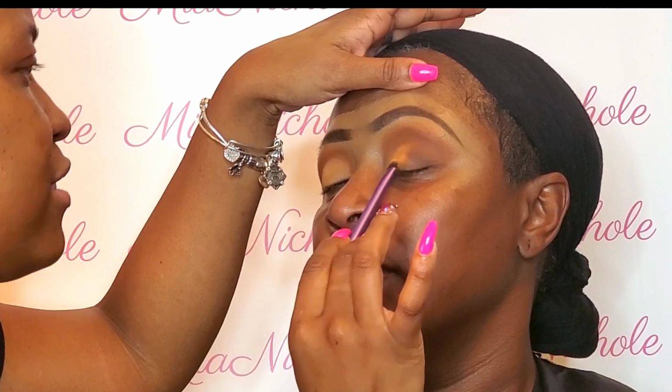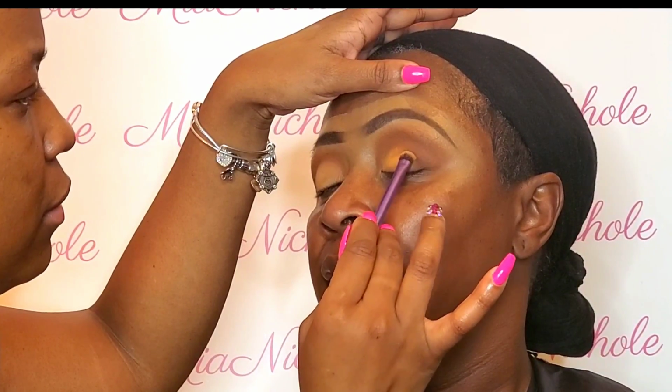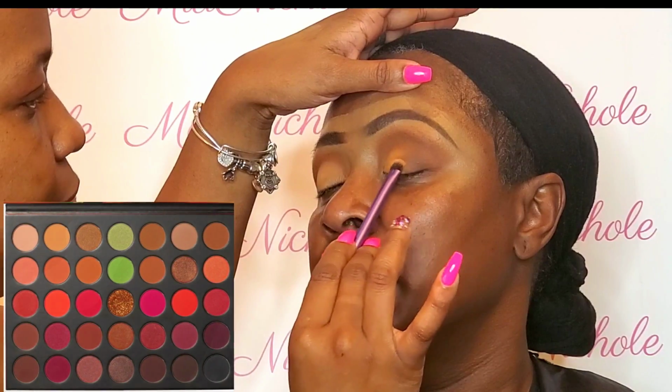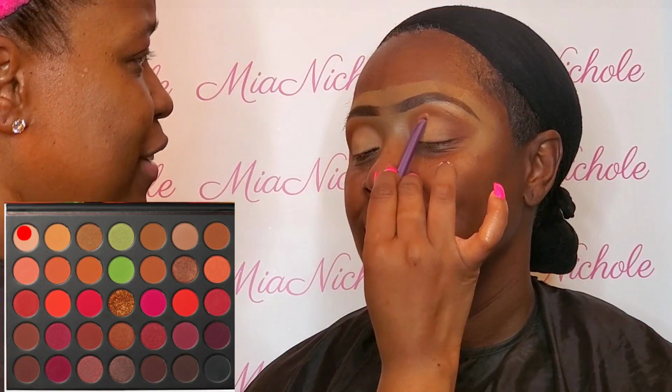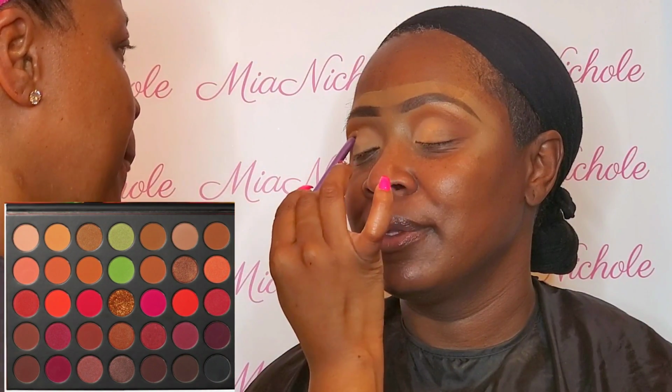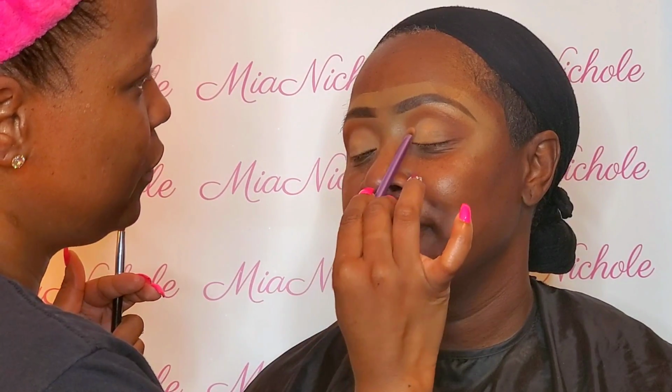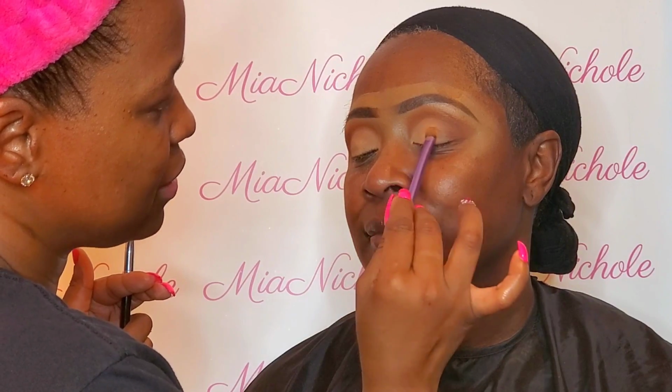I want to do a pop of color in the center of the lid, but just a neutral pop. So I'm going in with this color right here, but I want to make sure it's blended very well. She has a really nice eye shape where you can kind of do anything to a nice full-shaped eye. I don't know if y'all have ever heard of that, but like, ooh, you got a good eye shape. Yeah, you got a lot to work with.